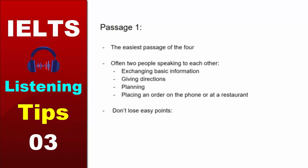It's very important, if you want to score well on the listening paper, to avoid losing very easy points, okay? Because passage 1 is definitely the place where you can score the easiest points on the listening paper. Okay, so some ways that people miss easy points. Well, some people get stuck with the problem of not following the word count directions, right?